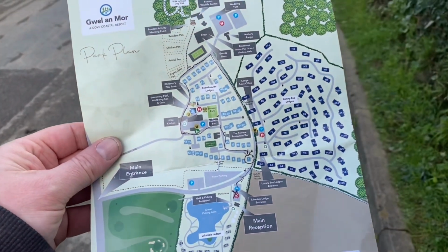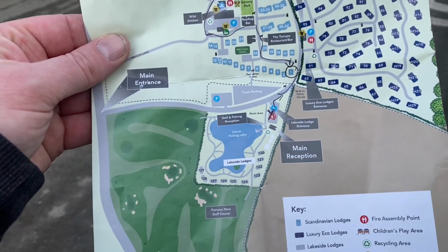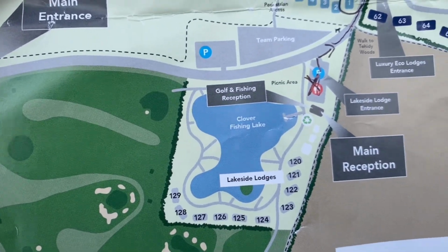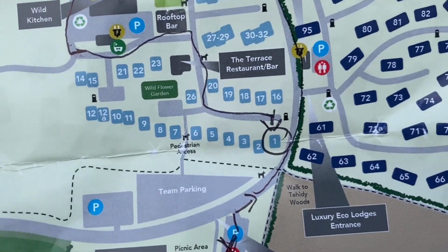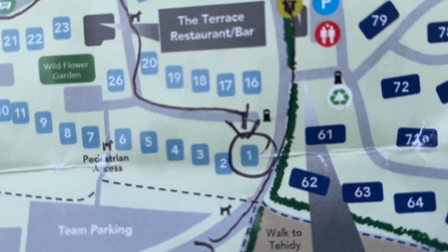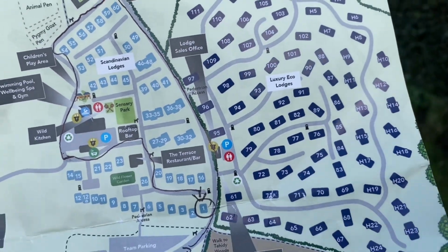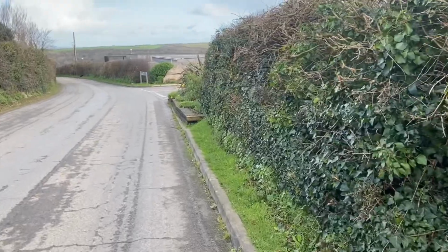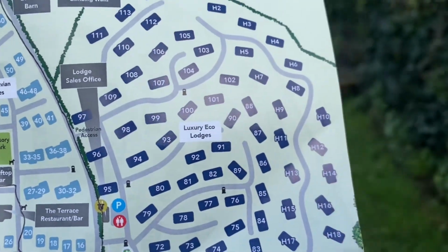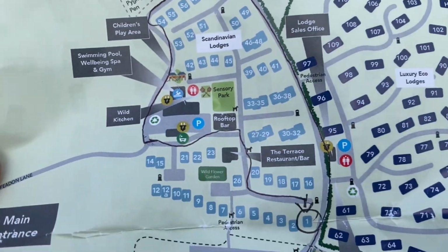Now, one thing they do give you when you arrive is a map, because it's not a massive property, but it's big enough that you could get a bit confused if you didn't know your way around. So we were just there by the fishing lake. It's the Clover Fishing Lake, and we are now roughly where the tip of that little arrow is, close to that number 61 there. Again, there's number 1, that's our lodge. And all of the properties on the right hand side, now we haven't ventured in there, are listed as luxury eco lodges. That's quite cool, and we're staying in what's termed the Scandinavian lodges there.